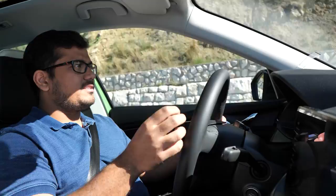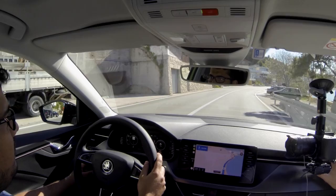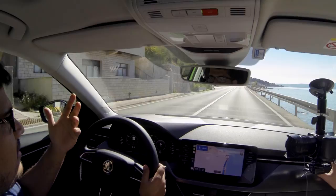There's adaptive cruise control, which let's try out right now. I'm going to set it to 50 kilometers per hour. And you can set the distance you want it to maintain with the car in front. This also has active lane keeping assist. So on the highway, not in country roads like this, there will be a symbol which activates and shows you that the steering intervention is now active and working.